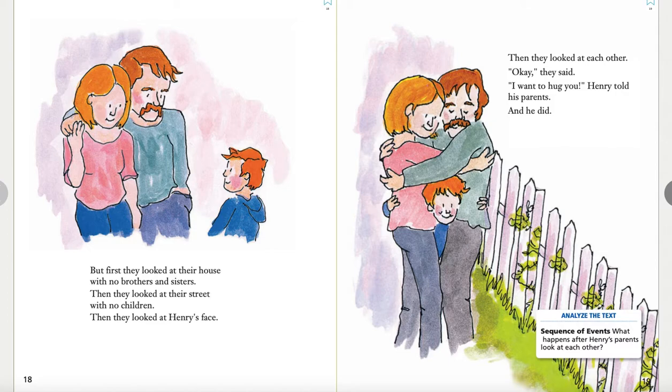So is it safe for us to say that his parents care for him? Yes. That they love him? That they want him to be happy? Yes. Hey, Levi, open your book up to 18 and 19 so you can look at the pictures as we're going along. Okay? So yeah, they care about him. They're worried about him. They don't want him to be lonely. So they're going to fix the problem. They're going to get a dog.